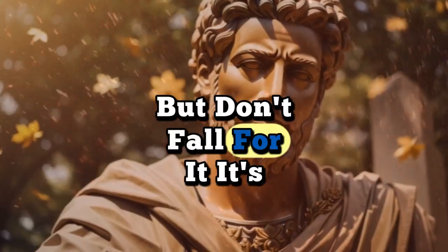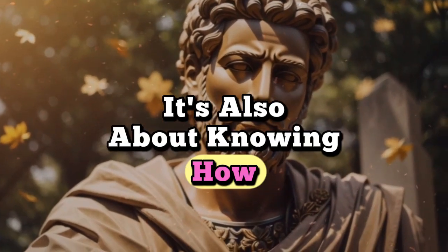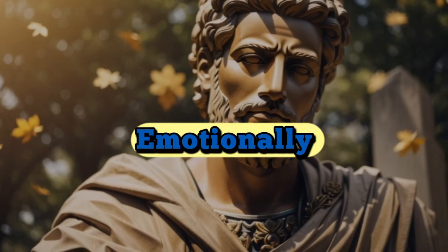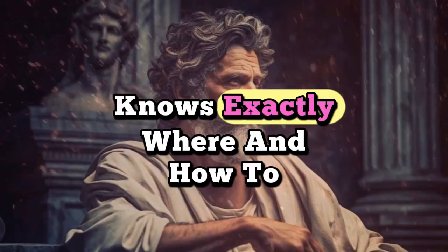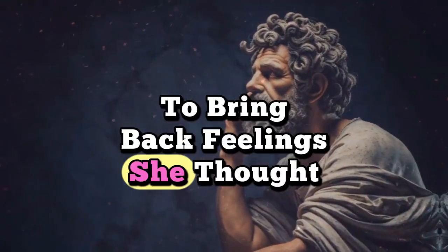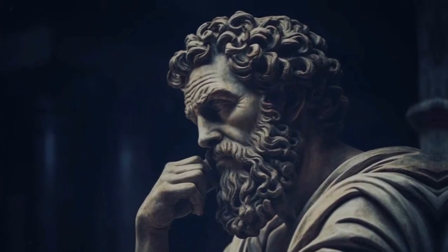But don't fall for it. It's not just about touching, it's also about knowing how these gestures and touches can make you feel close to someone emotionally. Think about being the man who knows exactly where and how to touch her to bring back feelings she thought she had forgotten and that no one else would make her feel.